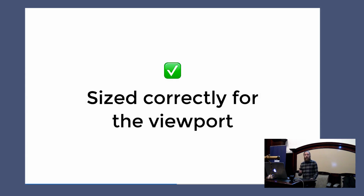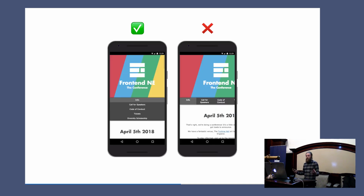Size correctly for the viewport is another one we did pass. And again, if you're doing responsive design, it's an easy win. It just means, does your website fit on the screen basically? So are you getting this and not this? If you are failing this, chances are you've got some horizontal scrolling somewhere, so just be aware of that.